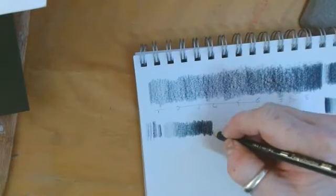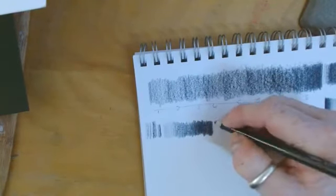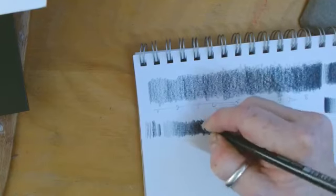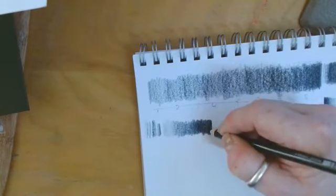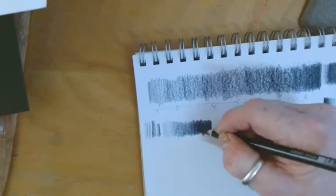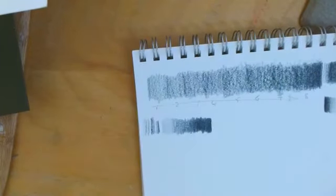It's all about pressure of your arm, not just your hand. It's working from your arm, your elbow, your shoulder. Can you see how I can blend? Yeah? Hope that's making sense to you now.